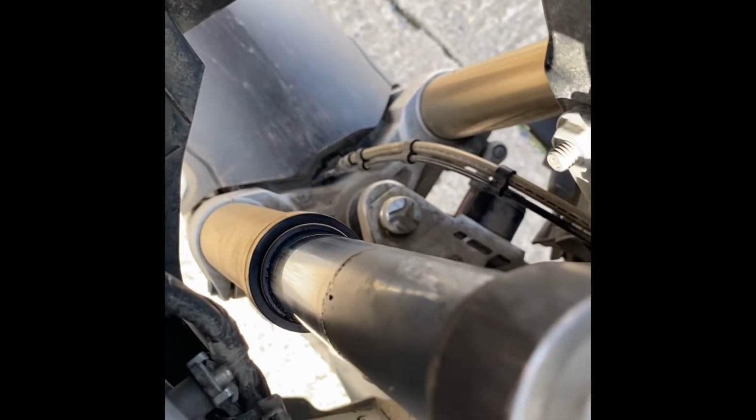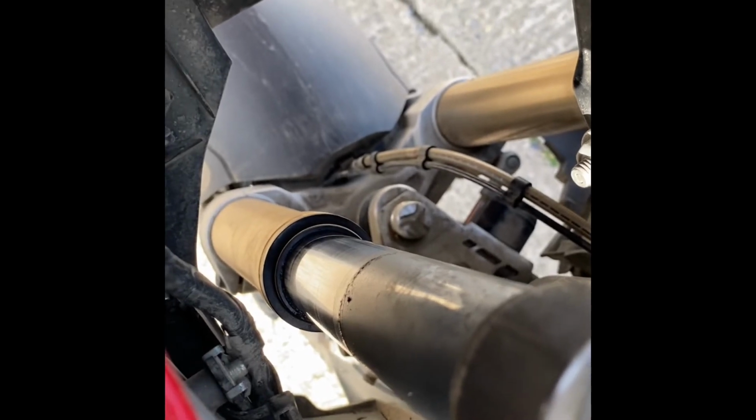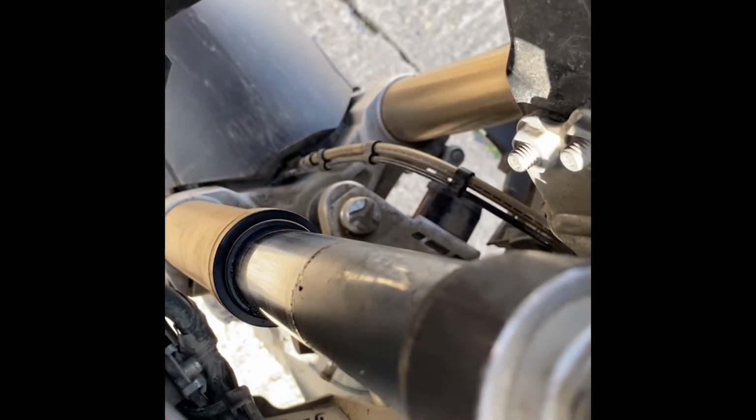So I'll see what the seals are. I might be able to get a seal like that at work. It's a funny looking seal. I don't know if that's just a dust cap on top and then a seal underneath. We'll find out. Investigation. But other than that, it's all good.